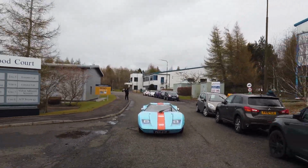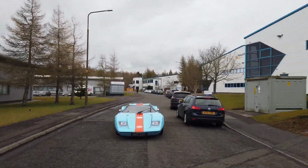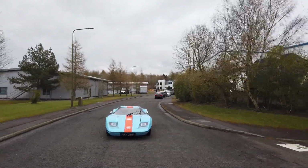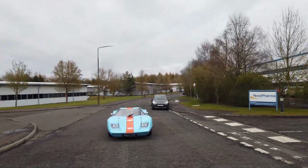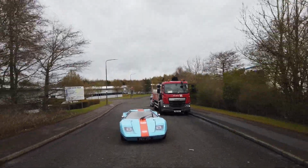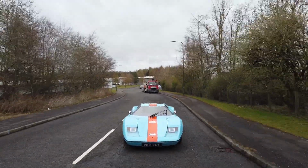So, how often do you actually get to drive the car? In the summer, I'll be driving it every weekend, and I'll be driving it quite often in the evenings. In the winter time, I'll wait for a day that's a bit like this, where it's dry, hopefully no salt on the roads. If it's decent, I'll take it out for a run, for a short drive.